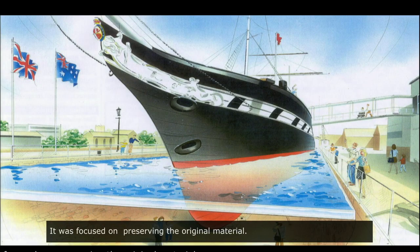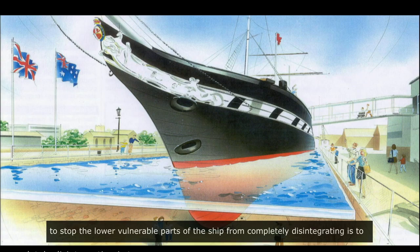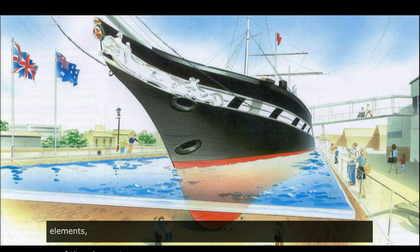Now, because of the higher salt concentration below the waterline, paint is no good, it doesn't work. Basically what happens is the iron continues to corrode underneath the paint, which all just flakes off, and then your process just starts again. So the only way to stop the lower vulnerable parts of the ship from completely disintegrating is to stop that corrosion chemical reaction. And to do this, we have to remove one of the elements. So we can either remove the oxygen or we can remove the water from around the metal. Now, we want to create a great visitor experience, so we should probably keep the oxygen.